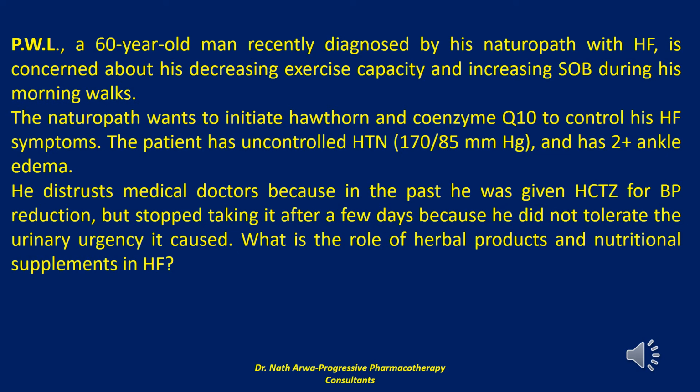PWL has poorly controlled systolic hypertension and heart failure that is beginning to interfere with his activities of daily life. Although evidence indicates that patients with New York Heart Association Class II heart failure obtain symptomatic improvement with hawthorn and coenzyme Q, this does not address PWL's hypertension. Conflicting data exist on the value of coenzyme Q in lowering BP.